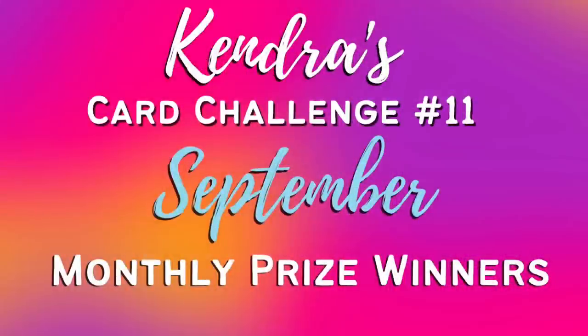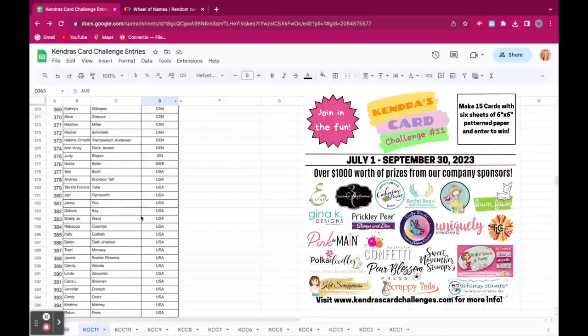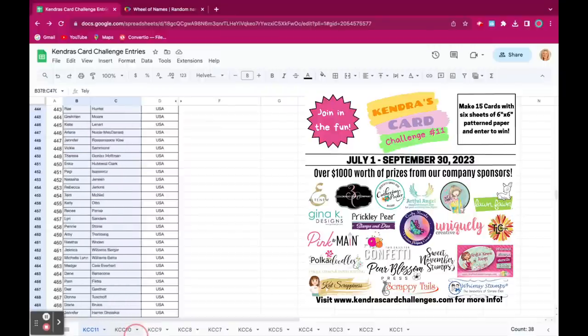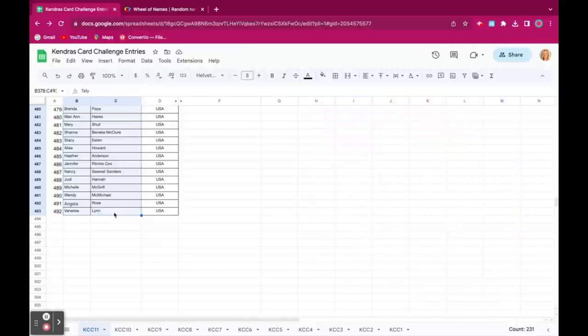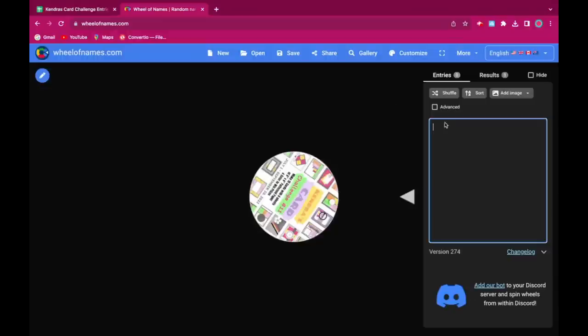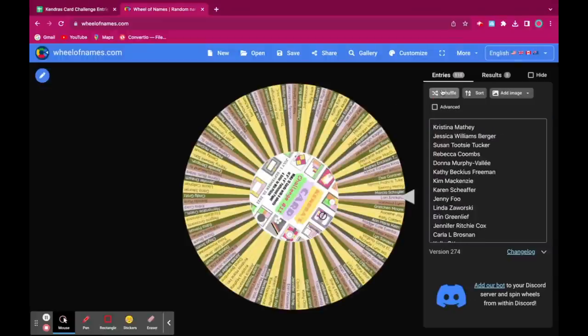Now let's pick the prize winners for the September monthly prizes. I'm using wheelofnames.com to randomly select the winners. I have all the names of those who have entered the challenge here on this spreadsheet. I'll first select the monthly winners for the prizes that will have to be shipped. I've sorted the September entries by country, and I'm just going to copy those in the USA and paste them over here into the box. So let's spin and see who the prize winners are.